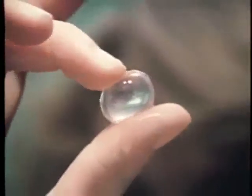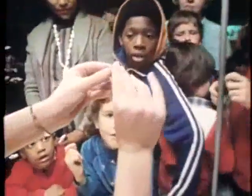And I'll hold this up and you can look through it. And you'll see that when you look through it, like I'm upside down. Can you see that? Everything's upside down. How does that do that? That's really what happens when you see something.